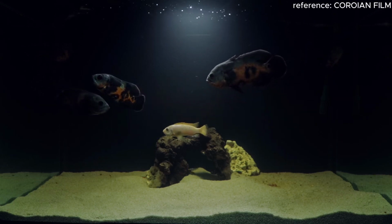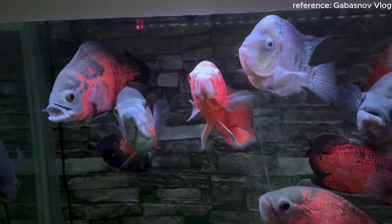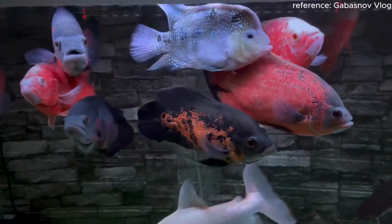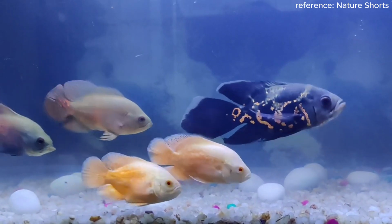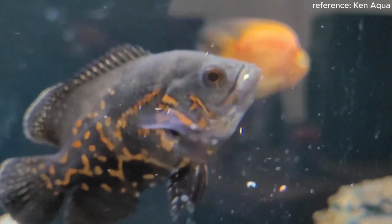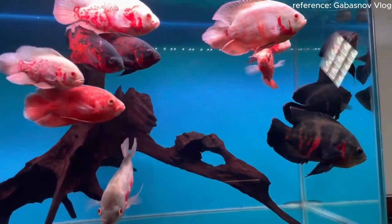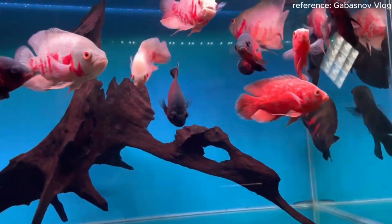They're messy eaters, so you're gonna need a strong filtration system and regular maintenance to keep the water clean. Oscars are omnivores, which means their diet can include anything from pellets and shrimp to vegetables and insects. The fun part? They can even be trained to perform simple tricks, making them one of the most engaging fish you can own. However, Oscars can be aggressive towards smaller fish, so stick to tank mates that can handle their larger-than-life personality. Keeping an Oscar long-term is rewarding, but it's a commitment to both their care and your tank maintenance.